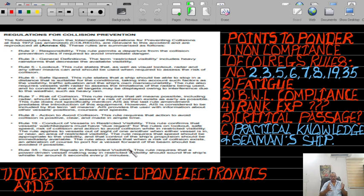Of course, we all know the rules. Most of us know them by heart. So I'm not going to go into the rules, but I'm basically trying to home in on and highlight the aspect of practical knowledge of seamanship. So first and foremost, non-compliance of the COLREG rules number 2, 3, 5, 6, 7, 8, 19 and 35. Number 2, the fatigue. As per the report, when the vessel departed Singapore, that is ACS Hibiscus, the chief officer did his normal cargo duties and he came on the bridge immediately after the vessel sailed out.